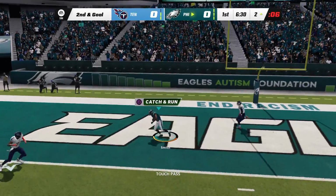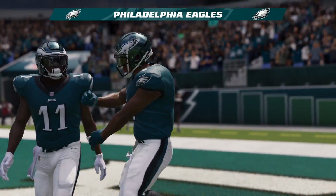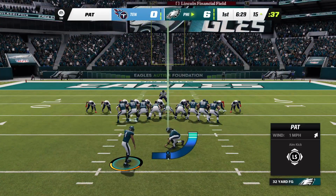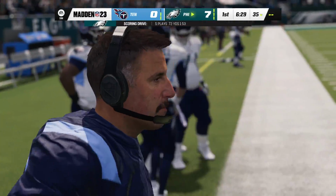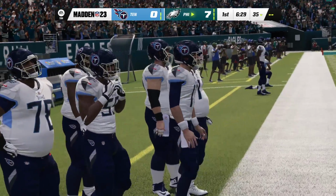Second down and goal. Hurts. Open man, he's got him. That's Smith for the Philadelphia touchdown. 2 yards on the touchdown there. And the Eagles get the upper hand as they're on the board first here this afternoon. Elliott good on the extra point, and that makes the score 7-0.